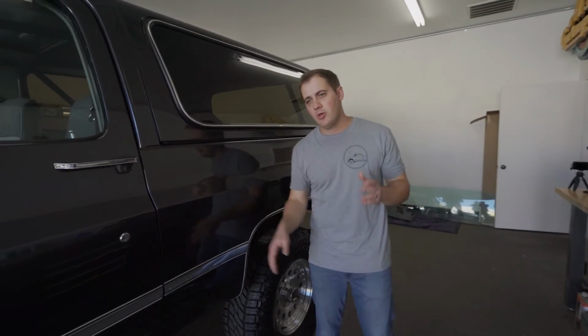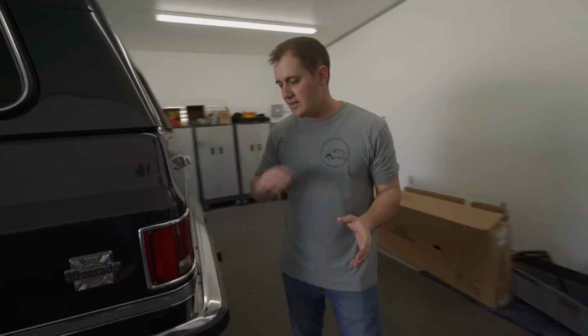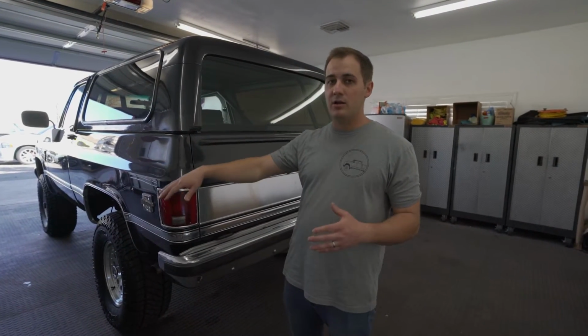So we keep coming down the side, we did all new mirrors, new chrome lock strip in these windows, just to make this truck really pop. That dark metallic against the chrome looks really, really good. Lots of new things like new light bezels, new emblems. We restored those emblems. They were in great shape, they just need to be repainted.